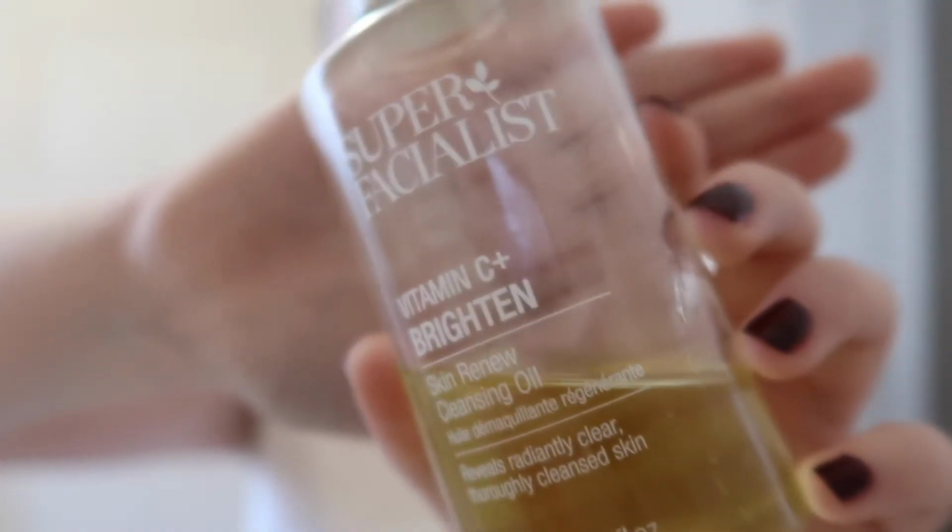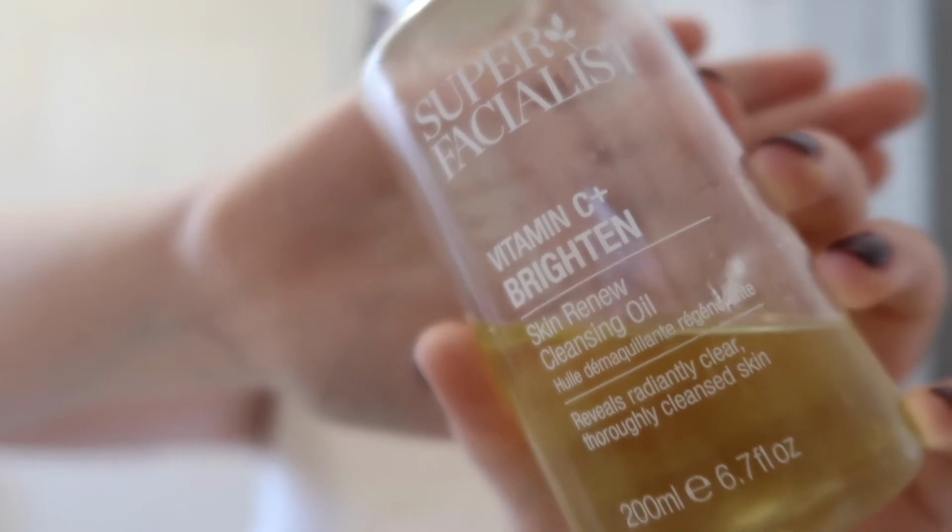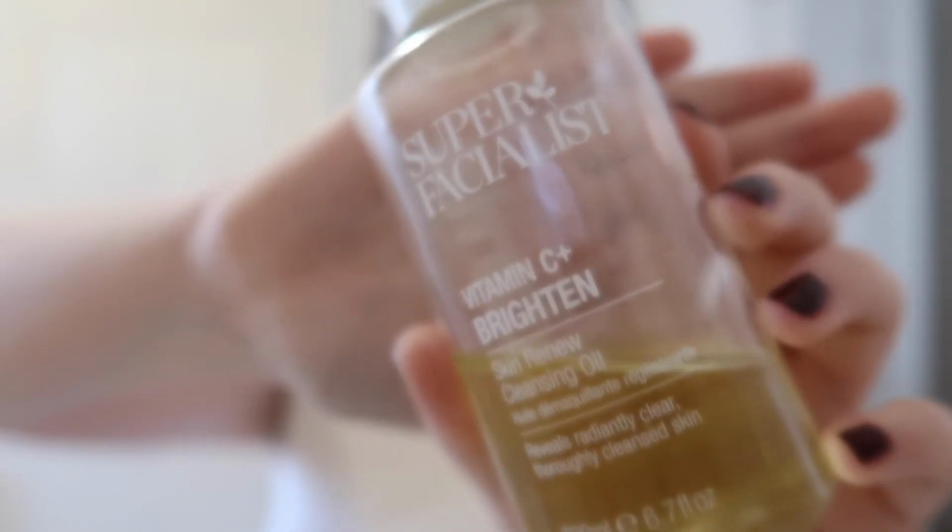This is the Super Facialist Vitamin C Plus Brighten cleansing oil, and I really like this. It's not as heavy, so it's nicer in the mornings because you don't have as much makeup and stuff all over your face in the morning, so you just want a nice light cleanse. Basically just rub it all in little circles, and then wash it off with water.